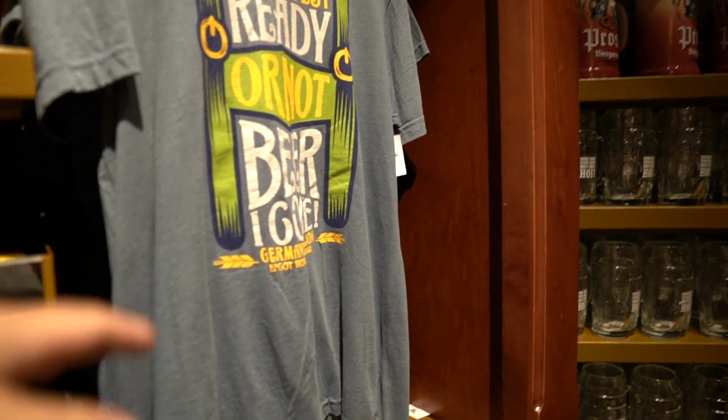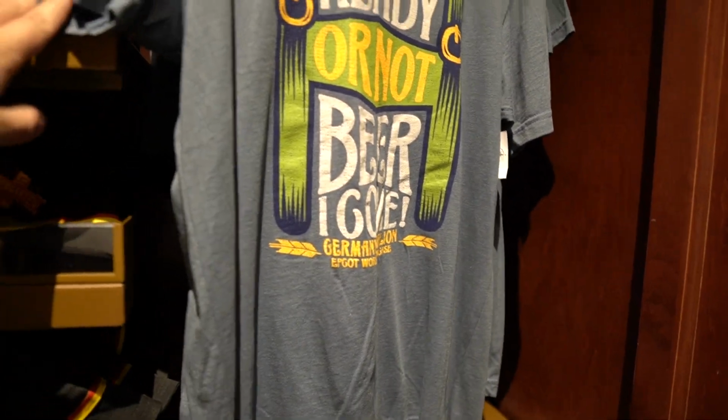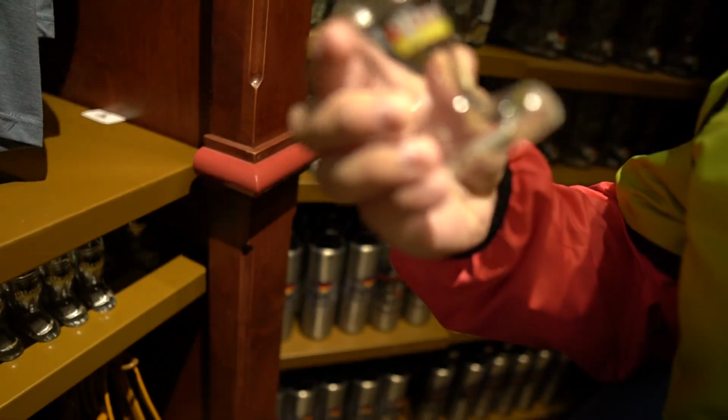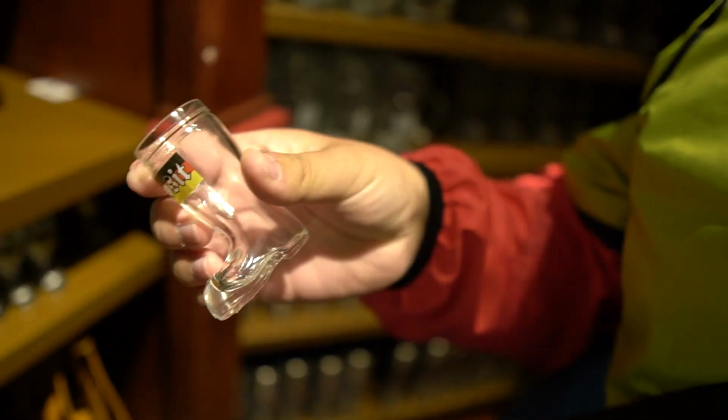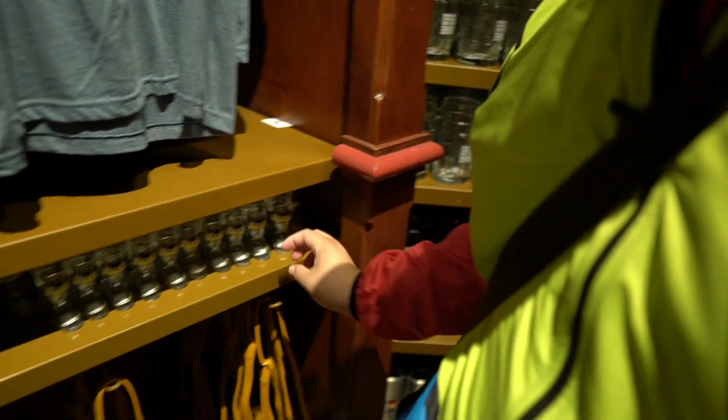Look at this beer garden boot. Oh yeah, it's a little boot. It says Prost, or I don't know what it says. I don't speak German, but $11.